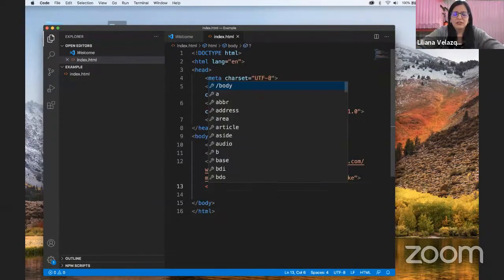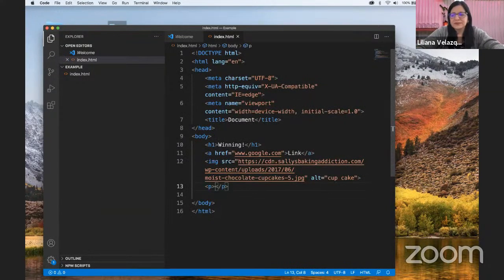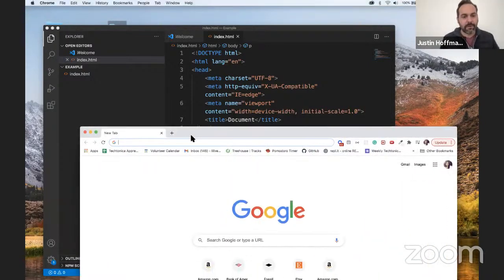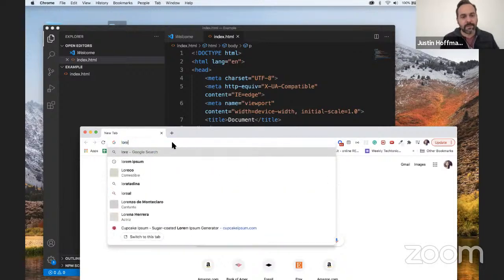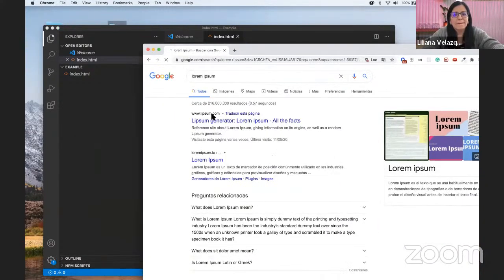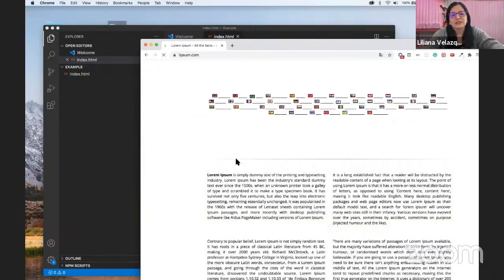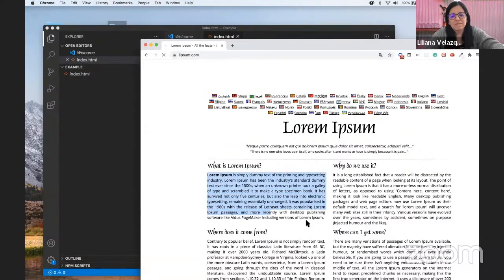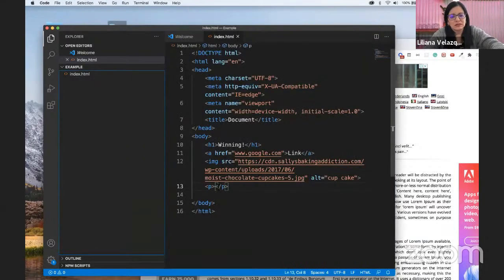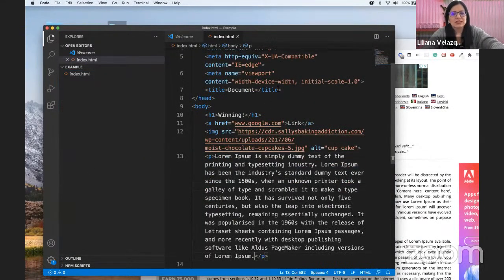And we also add Lorem Ipsum, right? Yeah. That one. It doesn't have to be full Lorem Ipsum. Any paragraph works. You could just type gobbledygook. It's fine. There are many different ones, so I'm just going to copy this one. And save. And this one you can open from the browser.